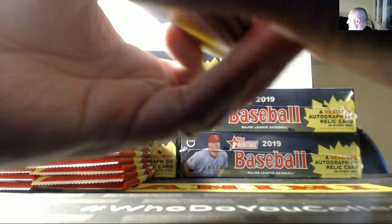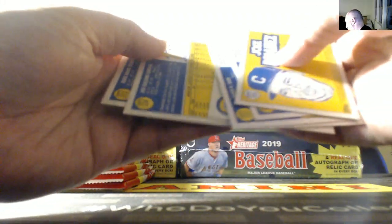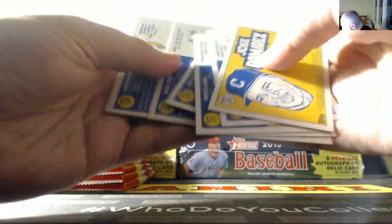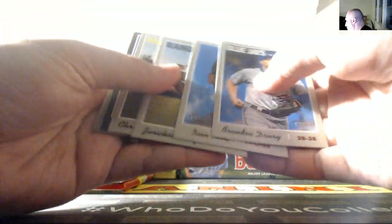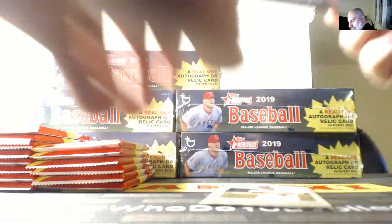Yeah, I thought that might be slightly faster, but that was bad. There's no right way of opening Topps Heritage. We have a black border. Michael Fulmer for the Tigers.